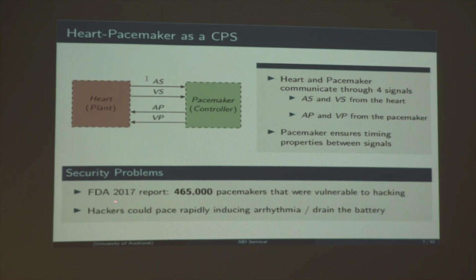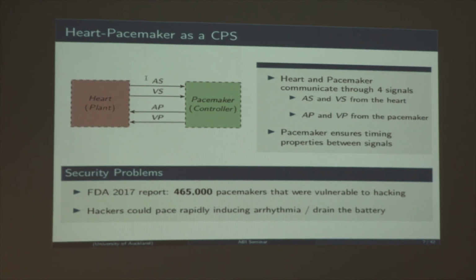And also, more recently, there is a 2017 report that over 400,000 pacemakers were vulnerable to hacking, that hackers could either drain the battery or could pace so rapidly that the patient can die. So there is a problem with respect to safety, and there are problems with respect to security, and I am going to touch upon both these problems, time permitting, in this talk.